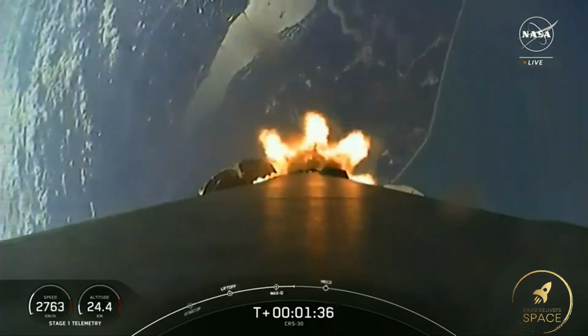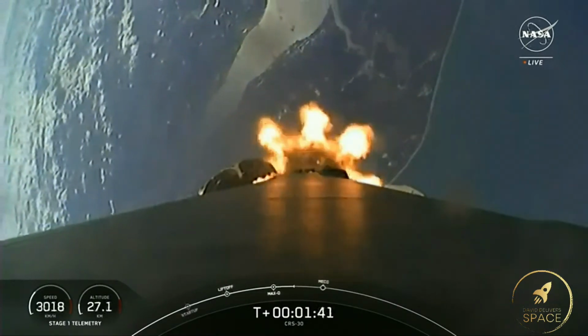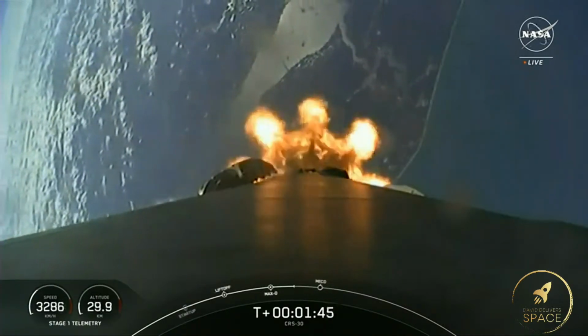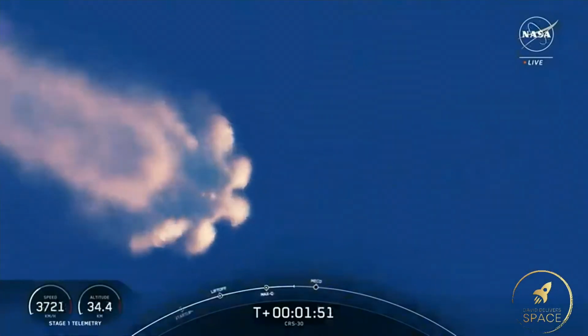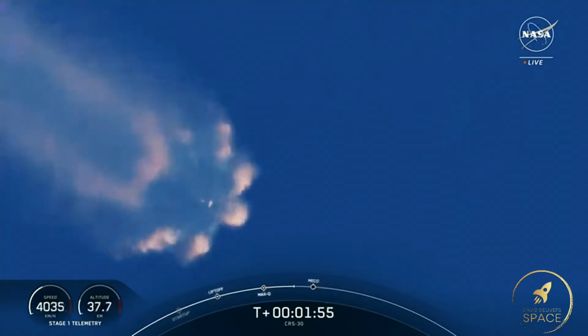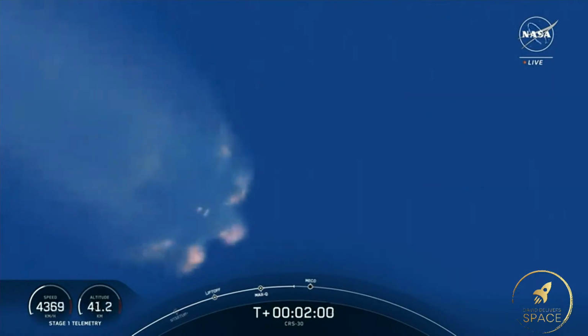Now, the first of these events is main engine cutoff, or MECO, where the 9 Merlin 1D engines on the first stage will shut down in preparation for stage separation, which is where stage 1 and 2 will separate from each other, with the first stage making its way back down to Earth and the second stage performing second engine start 1, which is where we ignite that single Merlin vacuum engine on board the second stage.